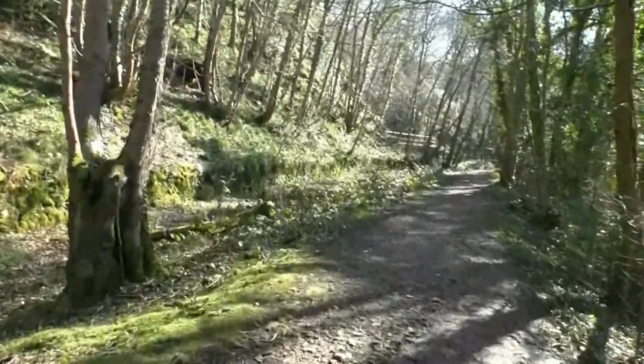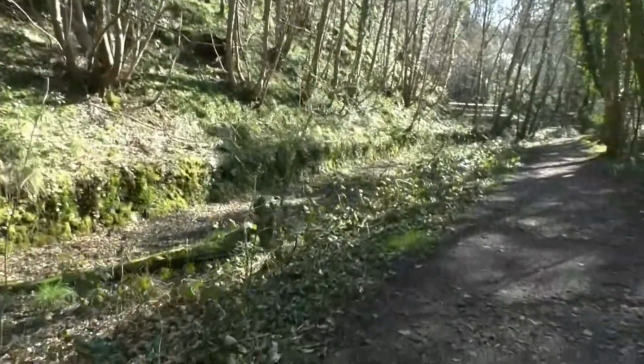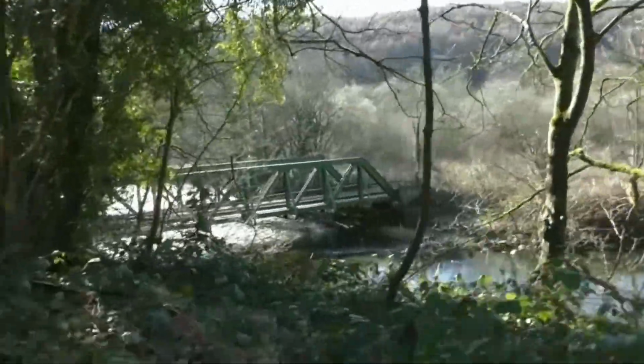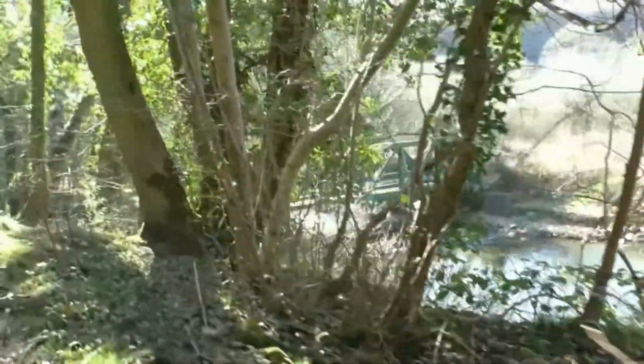Now you can see the canal bed there, and down there the Derwent and the rail crossing. I've just seen a train going across and I missed it, so sorry about that. There's a multiple unit thing.